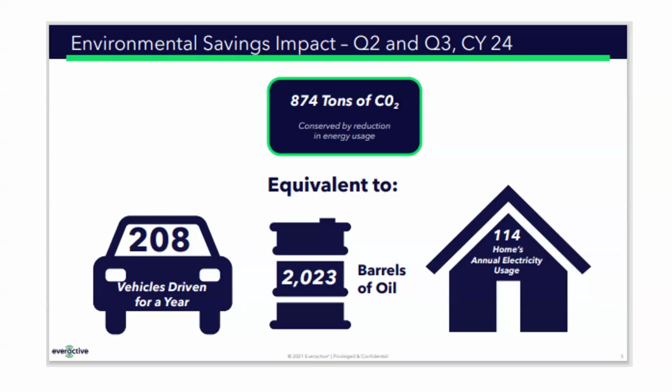So overall, our environmental savings impact for Q2 and Q3 of this year, we've had a reduction of 874 tons of CO2, which you can see is equivalent to the vehicles driven, the barrels of oil, and the homes' annual electrical use affected. That will be the end of my presentation.